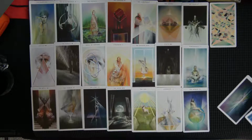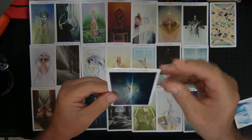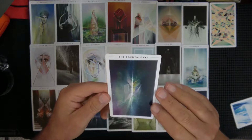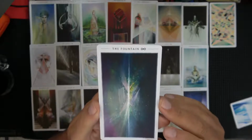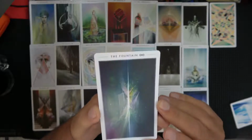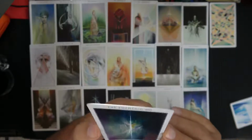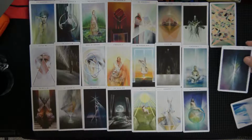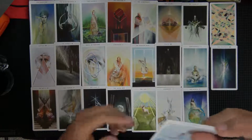Here's 2 extra cards. I guess we'll have to check why there's something called the fountain card with the infinity symbol. There's another way to call it that. I just call it the infinity symbol, mathematically speaking. That's a nice card. I like the look of that one. We'll see what it means.